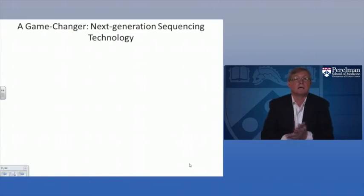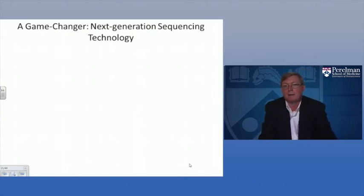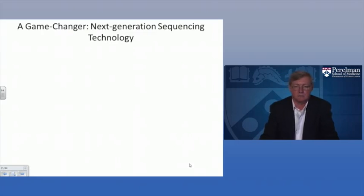So now in around 2005, 2006, a new type of sequencing was developed called next generation sequencing. And it's had a huge impact on genomics and tremendously expanded the scope of genome analysis, primarily because it's enabled the development of much cheaper and high throughput sequencing methods. So now DNA sequence can really be used as an analysis tool for all kinds of biological experiments.